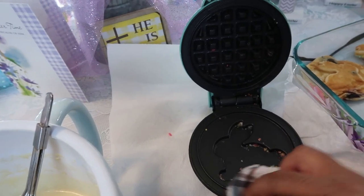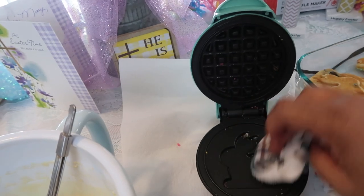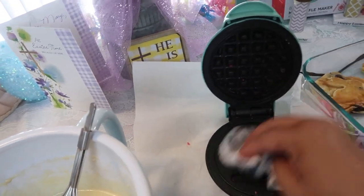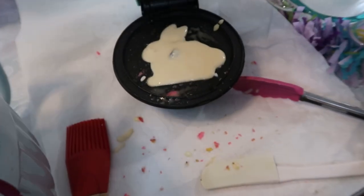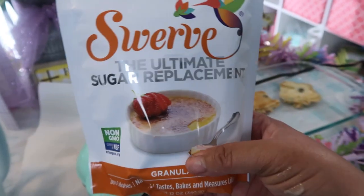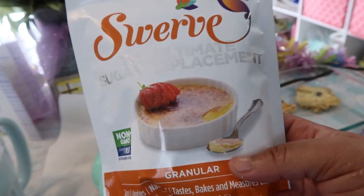And always put a paper towel so you can have an area you can put all your messes. This is still very hot, but I'm about to spray some more in here. This is a very clean dish towel. Here we go. This is the sugar I used today to swirl. All right, and it tastes pretty good, not too bad.